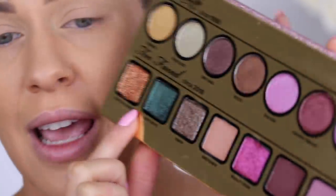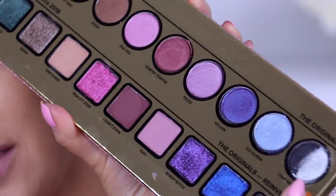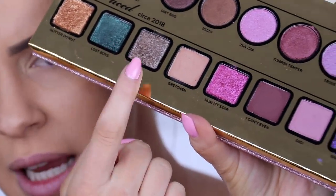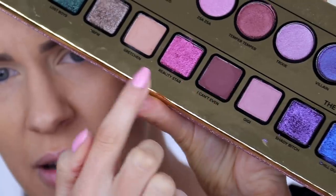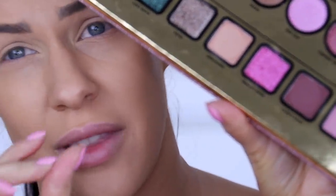Now, definitely, I've got a few favorite shades in this. Most of the bottom row were my favorites, except for this silver in the top row, that was absolutely insane, and also Ice Queen next to it. But this gold, this green, this brown, this purple particularly, absolutely crazy. This blue, these mattes are incredibly buttery. I can't even begin to tell you how soft and smooth these actually feel. So yeah, safe to say I'm pretty excited about diving into some of these. So let's start creating an eyeshadow look.